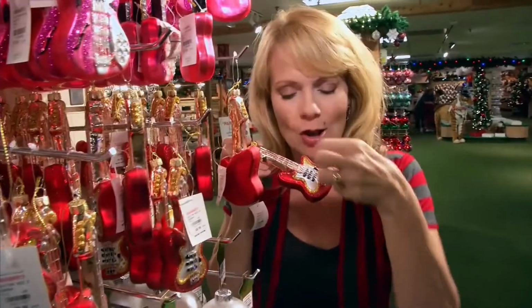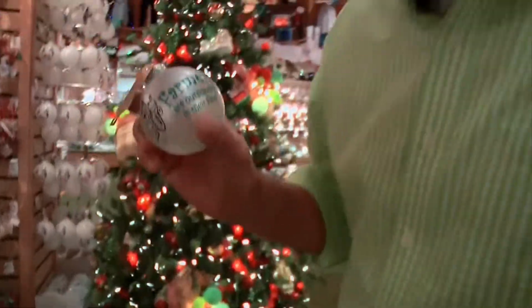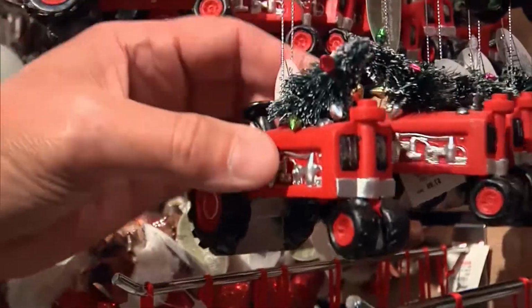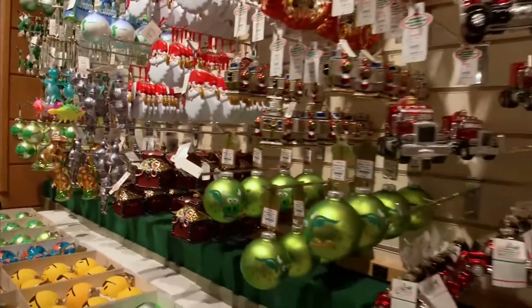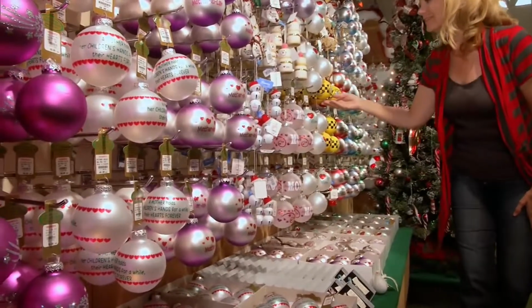At Bronner's, Christmas rocks. Oh, that's really cool. This is where I need to be shopping. Take note, they've got everything you can imagine. Gosh, I didn't know they had farming ornaments. They are not horsing around here. There are more than 6,000 different styles of ornaments. Jen is having such a good time here. I'm not sure our van can hold all the ornaments she's buying.